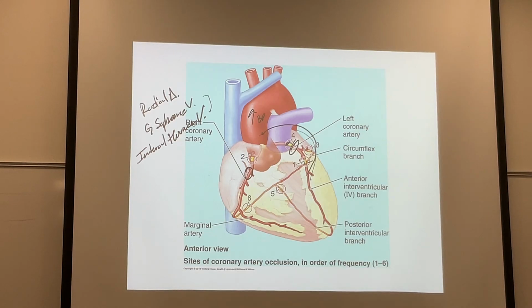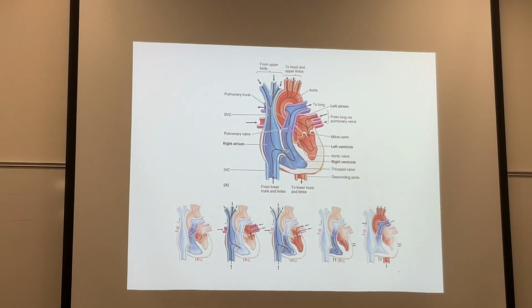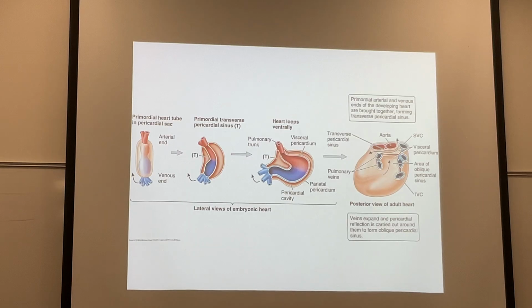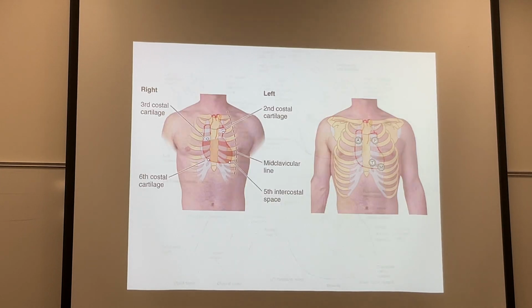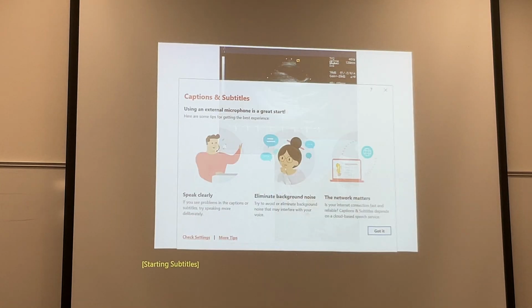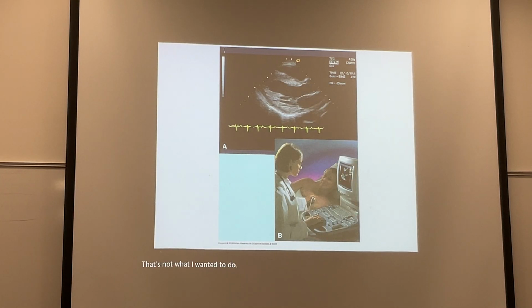Let me see if I can find a good image in here. It was in here. Yeah, it's no longer in here. Or it's somewhere up there. Let's see if I can use something on your slide. That's not what I want to do. Well, now it's recording myself.